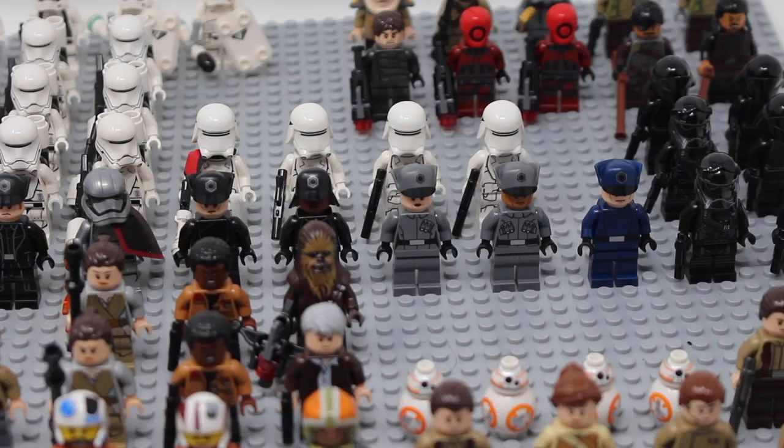Next to Captain Phasma here we have quite a few variations of the First Order officer, which is really cool to see. I love all the different hats and different colors for their uniforms. We have the one in the black uniform, which is actually a polybag exclusive to Toys R Us. The guy with a kind of different shaped hat came with the battle pack.